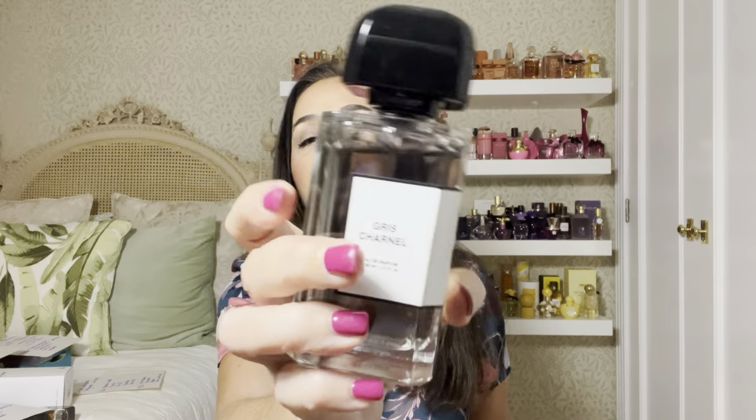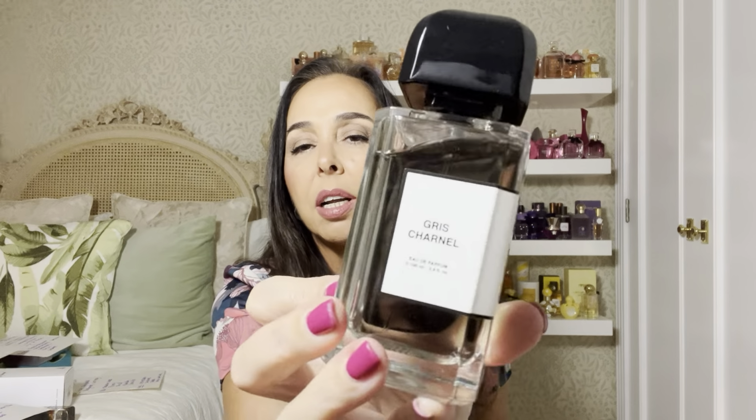I have so many cherries in my collection, but I had to get a dupe for Tom Ford because I don't have a full Tom Ford, you know? So I'm very happy with this purchase. Another good one. Okay, this one was a very new purchase that I've made, and it's duping this lovely BDK Gris Charnel. I love this scent so much.